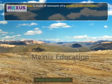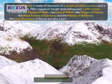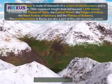It includes the Plateau of Spain, the Central Massif, the Vosges of France, the Black Forest of Germany, and the Plateau of Bohemia. The Ural Mountains in Russia are also a part of this old mountain system.